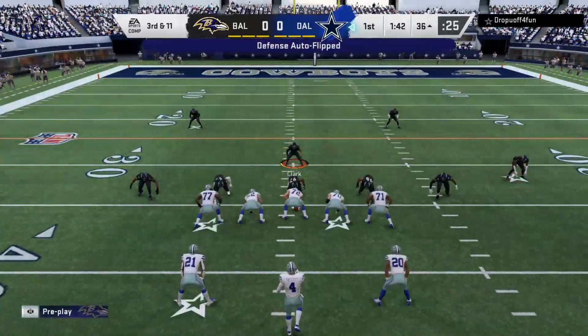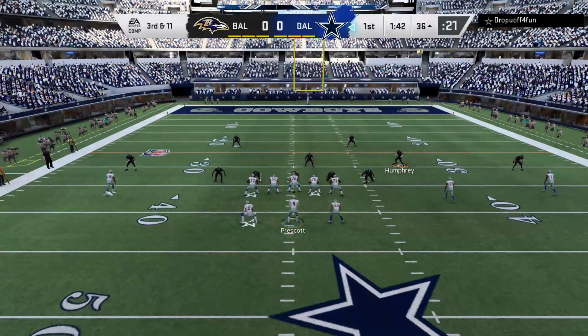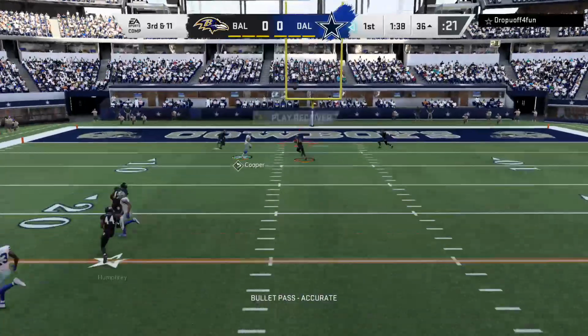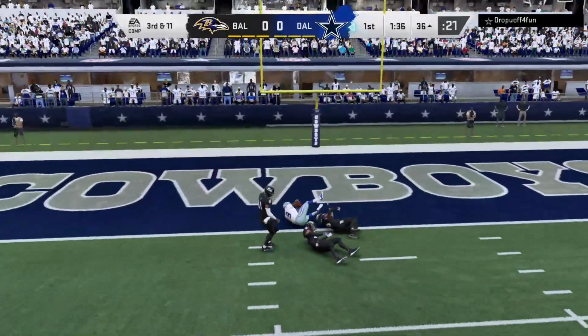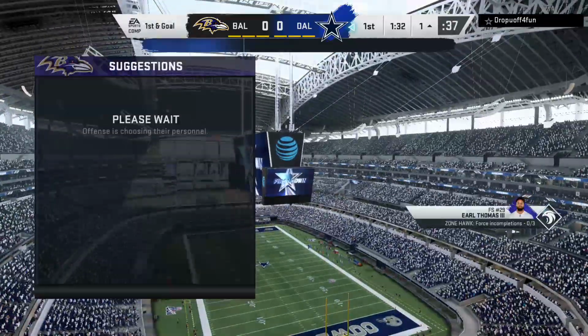An incomplete pass on that last play, and that means they'll need to come up with something here on 3rd down. Now Prescott. Letting one fly deep for Cooper. And this is caught. They're able to convert on 3rd down, and that sets up a 1st and goal.